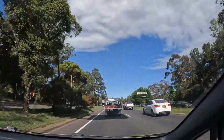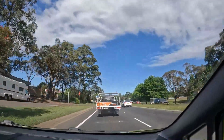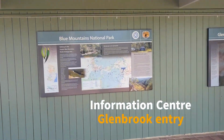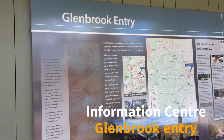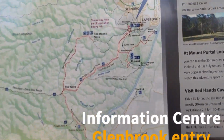I'm about to take the exit, and it will be a 5 minute drive from here after taking the exit on M4 motorway. This is the information center about the Blue Mountains Park, and this is the Glenbrook entry where we will be doing trekking on this track. The staff area is closed.